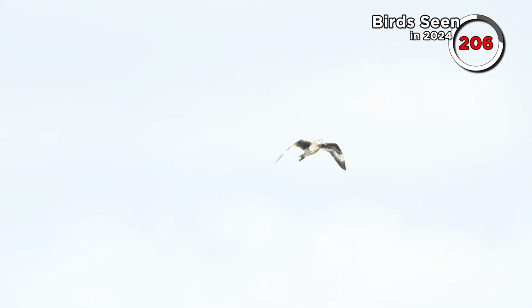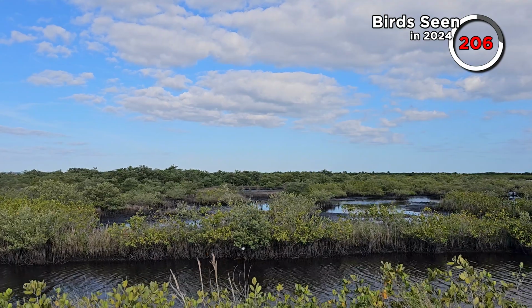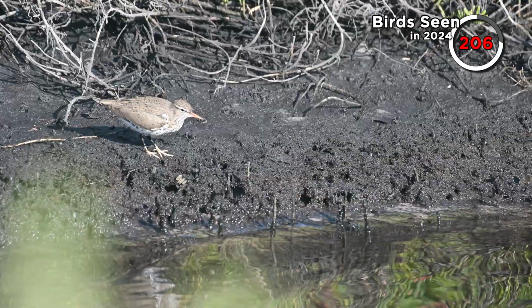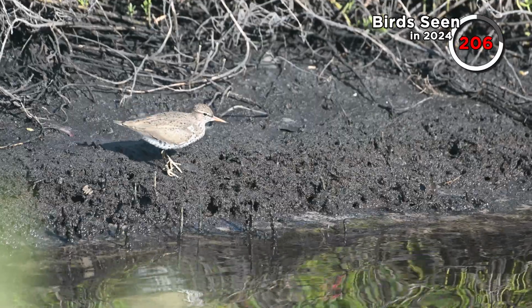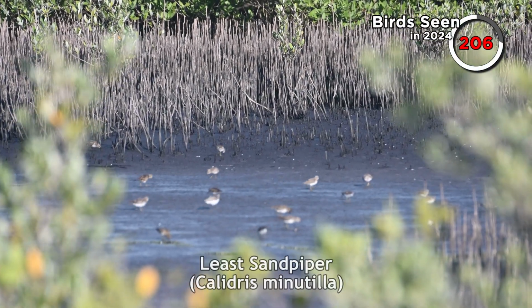Somewhere around here, we had a shorebird fly randomly over us. I think this is a willet. We had a little bit further to go along the wildlife drive, another spotted sandpiper shaking its butt a little closer to us this time. And out on some more mud, we think that these are least sandpipers.